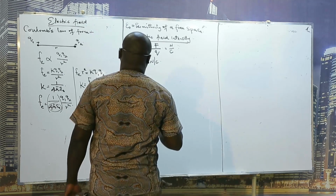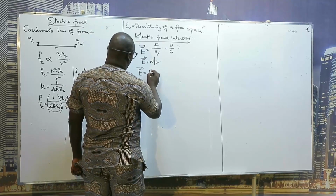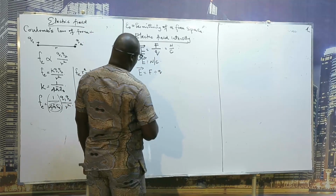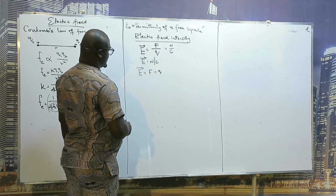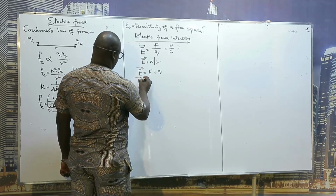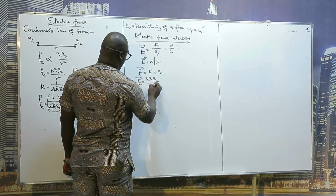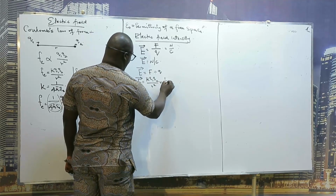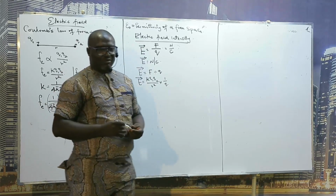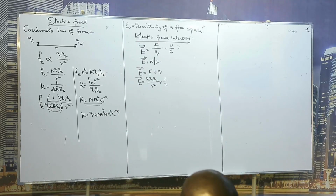If we present this mathematically, we have force divided by charge. We have K Q1 Q2 over R square times 1 over Q. If you change division to multiplication, you invert. That's primary 2 mathematics. Do you understand?